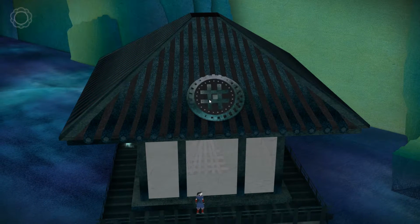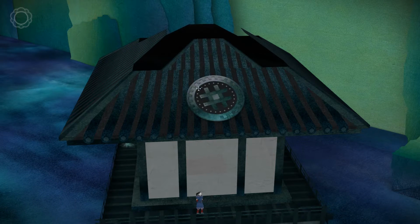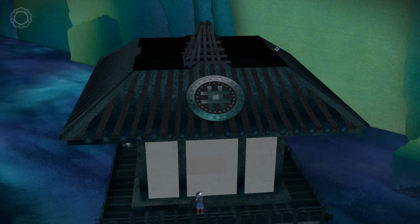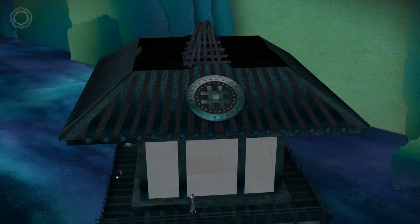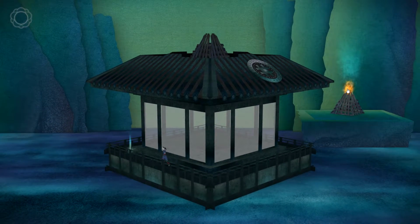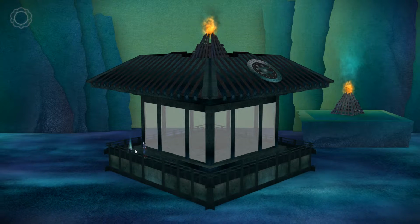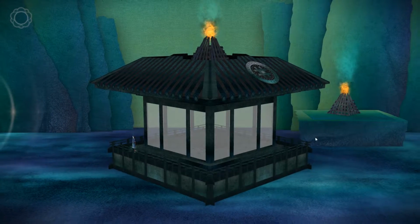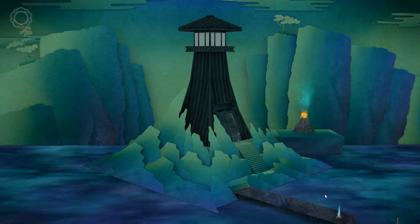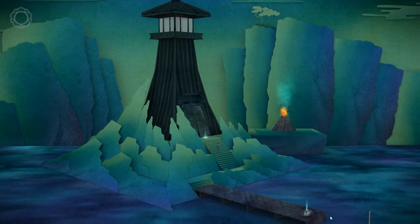So we put the cog in, and basically what we want to do is rotate it and bring the flame up and just move on the left hand side here so that we can see the flame, and we've now lit the very last mechanic. So all the torches are lit, and that will open up the cave door for us.